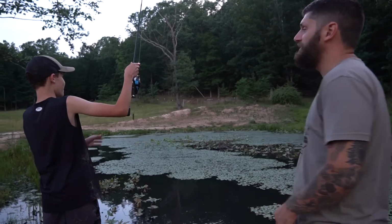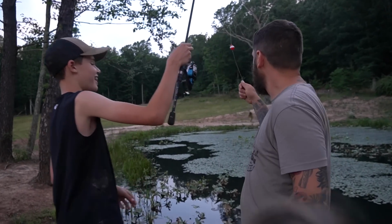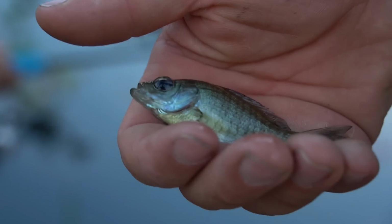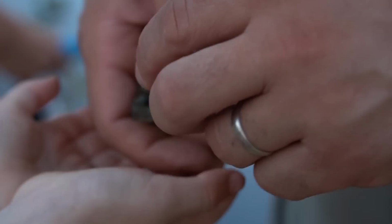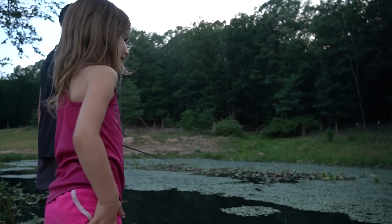Fish on! Got a fish! Woo! Look at that big guy! Nice catch! That thing is huge! Look at that beauty! He's a big one! He's small. You can toss him back in. Woo! Oh, and stand on that.